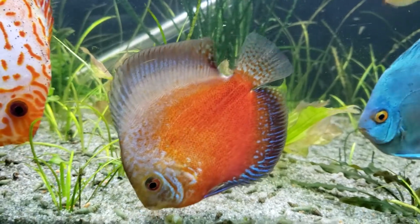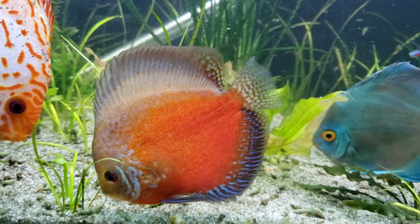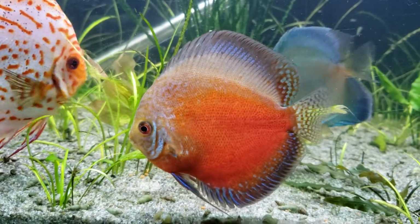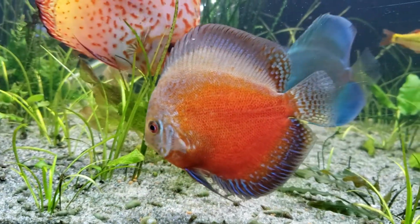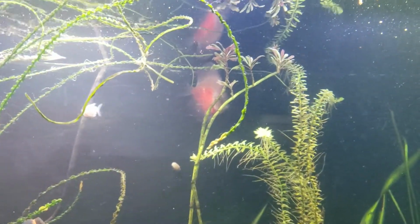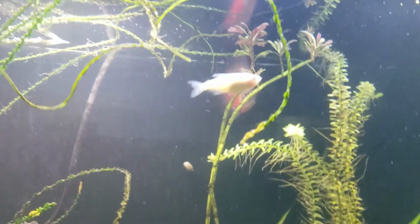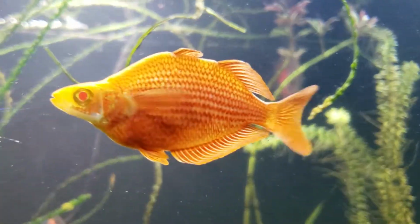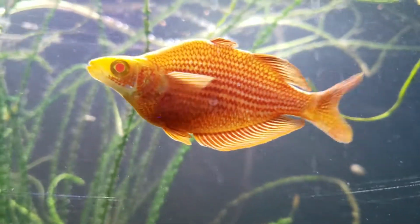Cute little guys. Spent about 2 months in quarantine up in our 100-gallon, and eventually made their way down to here. His buddy doesn't seem to be as social as he once was. I'm wondering if he's been getting picked on. Occasionally they get in little skirmishes. Oh, look at that. That guy is just flaring tonight.